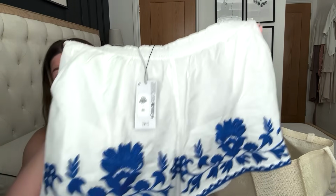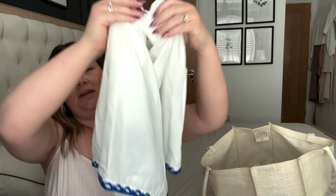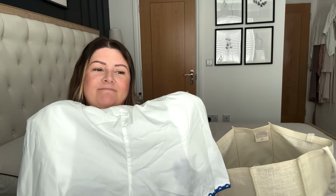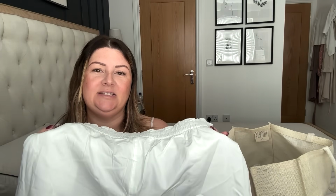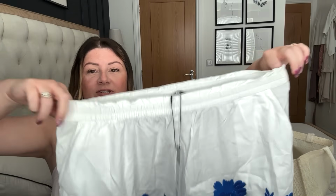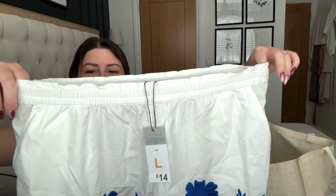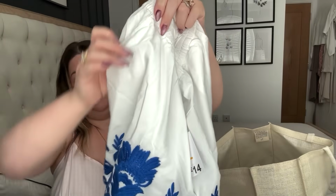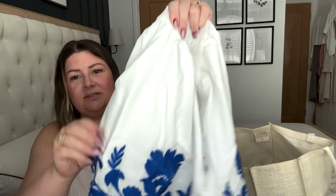Anyway. Yeah, bold print to the front and then plain to the back, which is probably the worst place to have it plain, isn't it? Because you're going to see your pants. But we'll have to see. I think it's going to be completely see-through. A really good elasticated waist, a nice thick waistband as well. And it also has pockets. I was just drawn to the print.